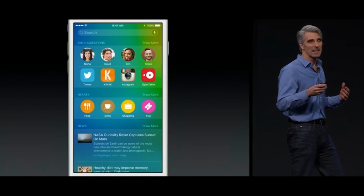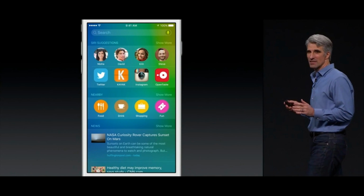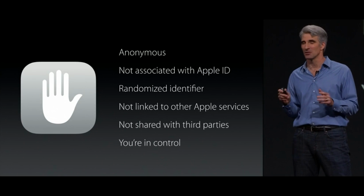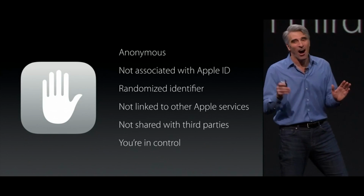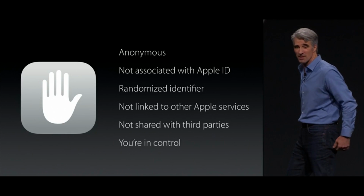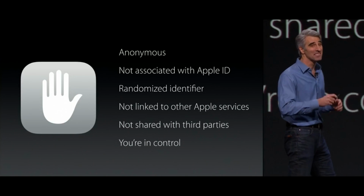So you've seen how we've been able to bring intelligence throughout the experience in iOS 9, but we do it in a way that does not compromise your privacy. We don't mine your email, your photos, or your contacts in the cloud to learn things about you. We honestly just don't want to know. All of this is done on device, and it stays on device, under your control. And if we do have to perform a lookup on your behalf, for instance, for current traffic conditions, it's anonymous.